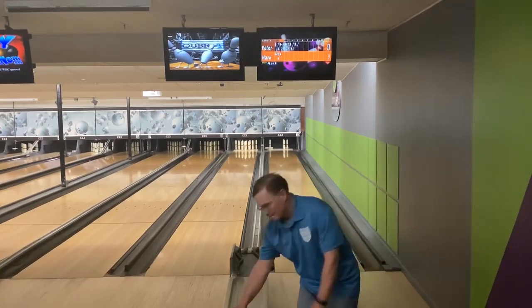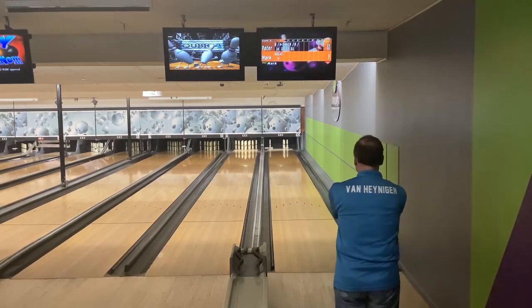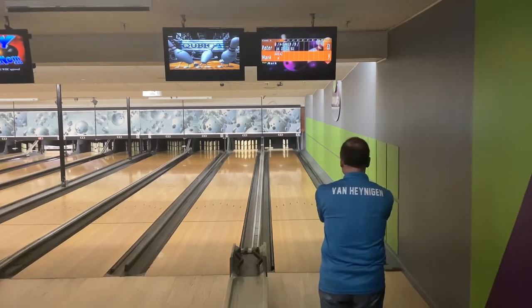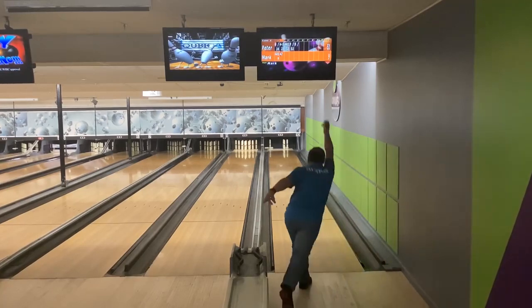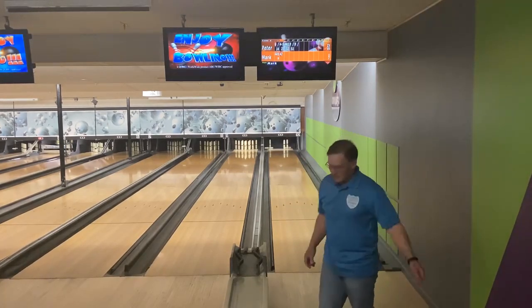So last string, Mark left 6 pins on the deck, which is more like it for him. He had 11 the string before that left. Peter had 9 pins left on the deck. Mark went by the 3 pin again, and he'll settle for a 7.